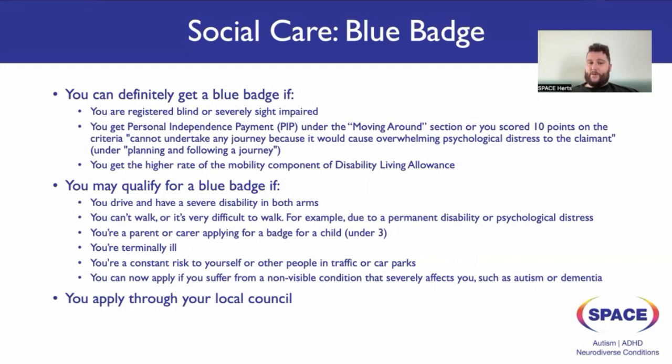You may qualify for a blue badge if you drive and have a severe disability in both arms, if you can't walk or find it very difficult to walk, if you are terminally ill, if you are a constant risk to yourself or other people in traffic or car parks, and you can also apply if you have a non-visible condition that severely affects you. This includes autism. You can apply through your local council.